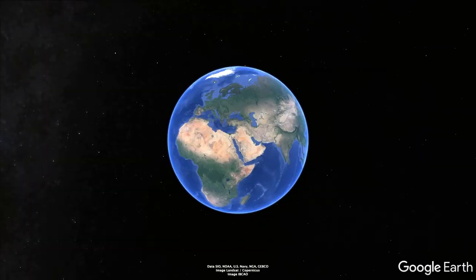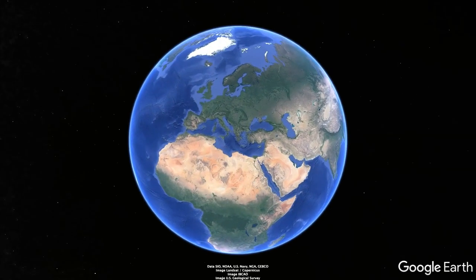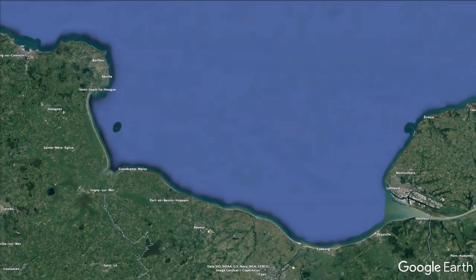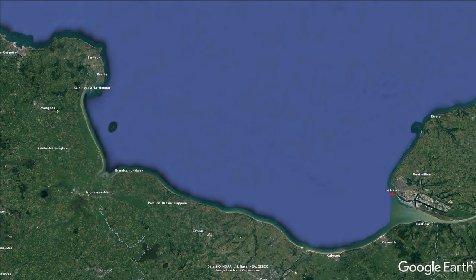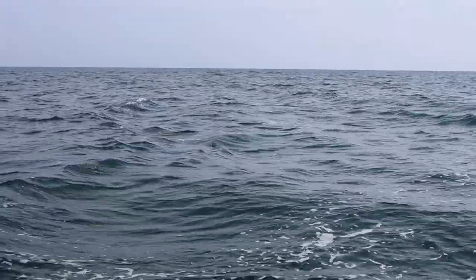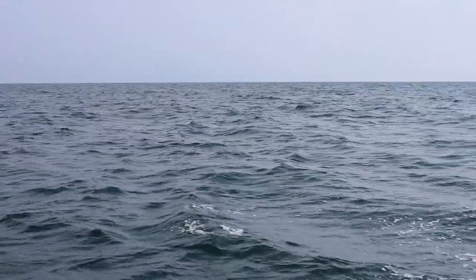Good morning, YouTube friends. The sun is out, the sails are out, and we are aiming towards Saint-Vaast. We are about halfway there, and what seems to be the standard procedure here along the French coast, we have pretty much waves in comparison to the amount of wind, so it's a bit rocky, but it's actually pretty okay today. It's nice sailing.